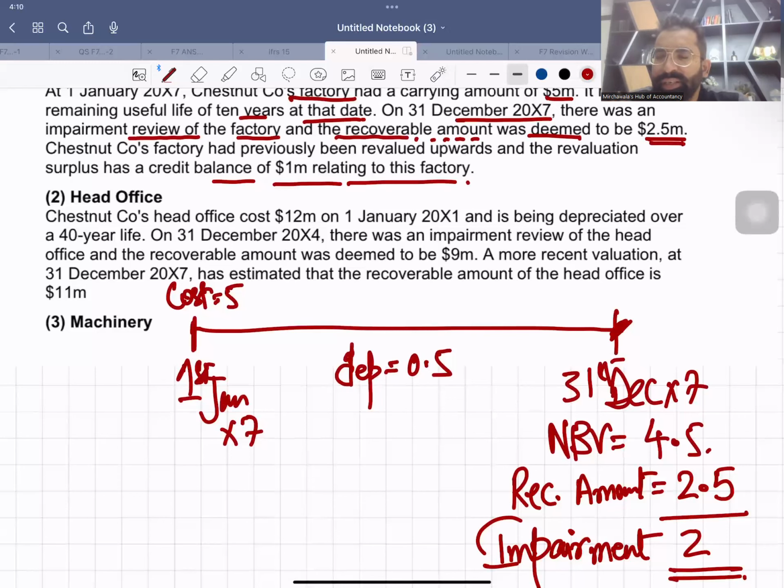You know the dialogue: whenever the recoverable amount is lower than the carrying value, or you can say whenever the carrying value is higher than the recoverable amount, impairment is a must. So there is a 2 million impairment, right?